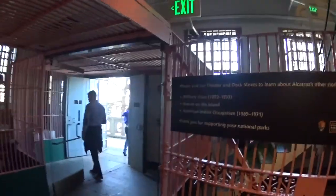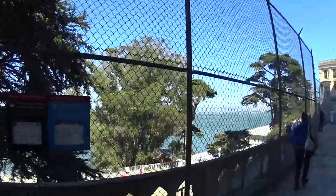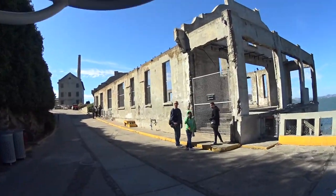Once you check out the gift shop, you go through the iron gates here. End up outside. This is the officer's club.